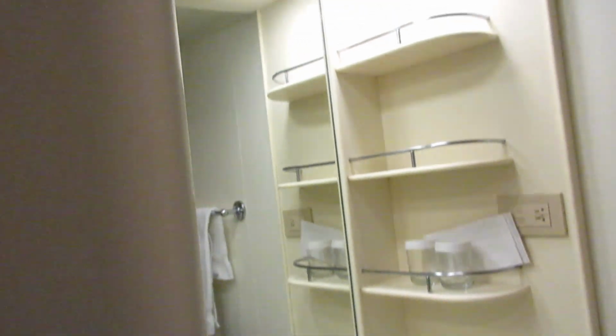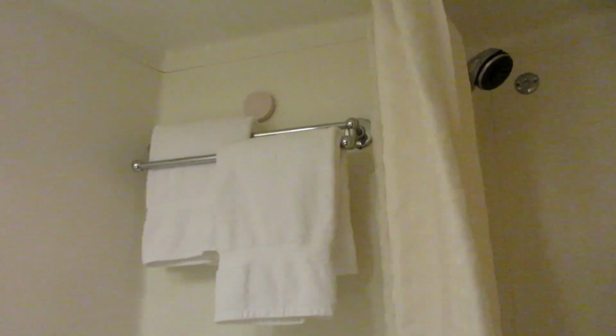In the bathroom there are some shelves. There's a sink and a mirror. There's a towel rack and some more towels. You can ask for more. The toilet, of course, and the shower with the shower curtain. Shower curtains, I think, are sometimes better depending on size.